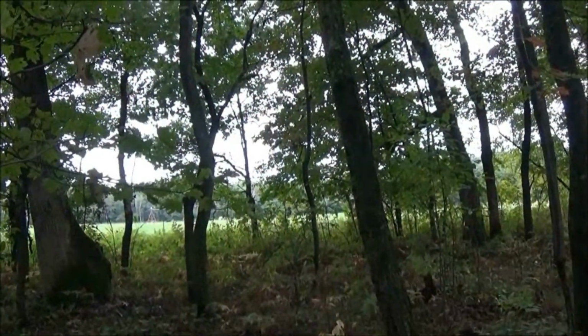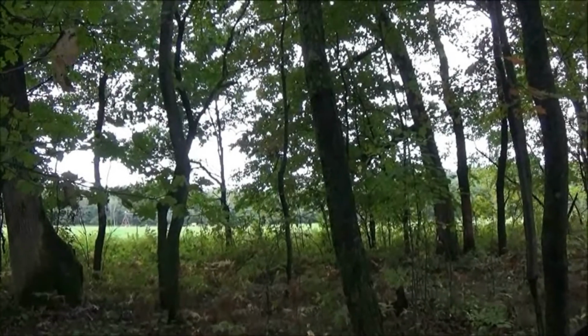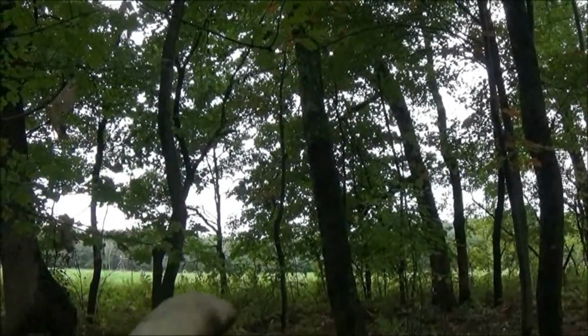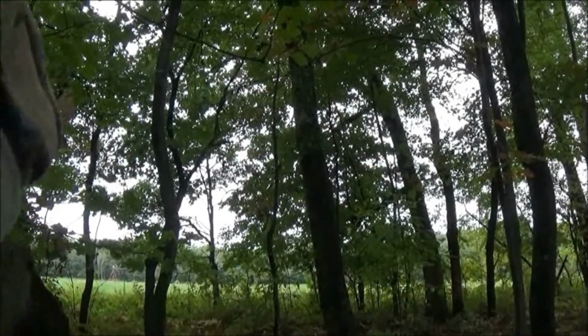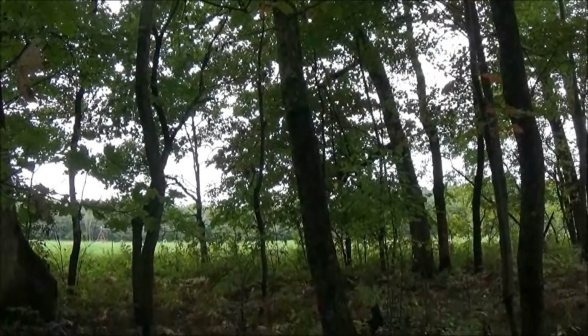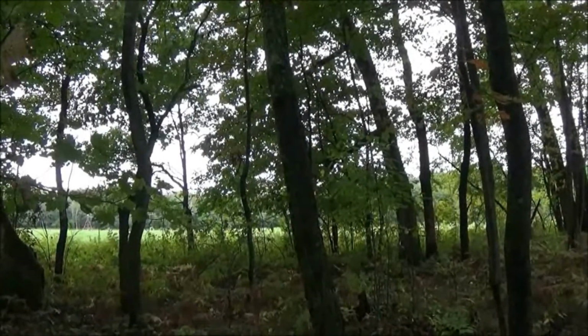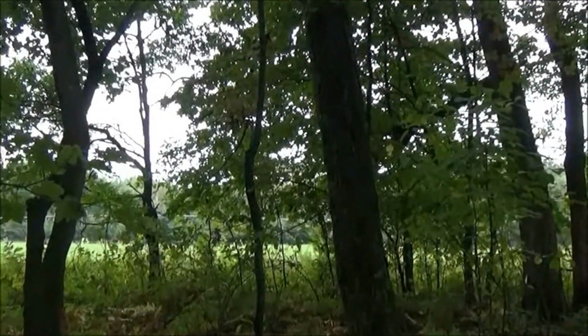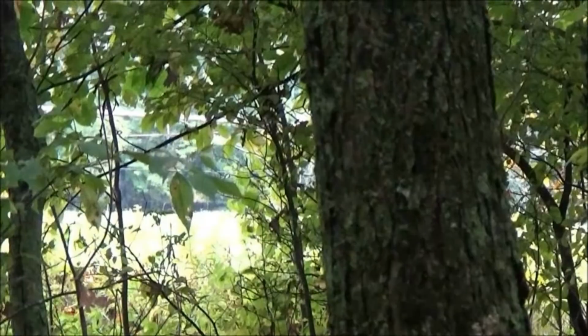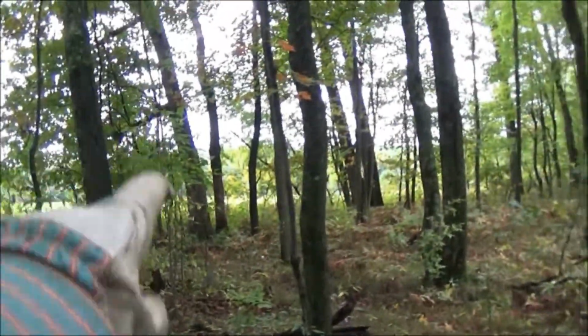I don't know if you're gonna pick it up. I'm gonna try to be real quiet here. I hear some coyote barks on the other side of this field. There's cows in this field, and they're way past that. Let's see if we can pick up the barks. No, very faint, but we got coyote bark.